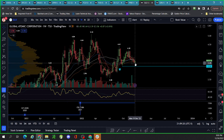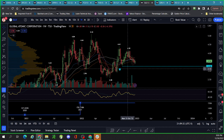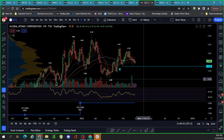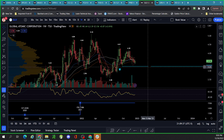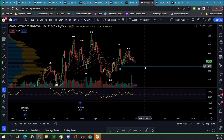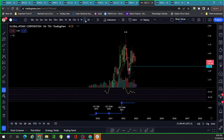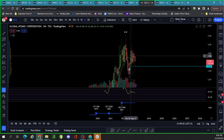Actually, double weekly inside bar. Not much else to say. We do have a nice double weekly bottom at 326, so it's a decent level to be working off of. So you kind of have your stop area support in place where you want to maybe work off of. It's a monthly double bottom as well.